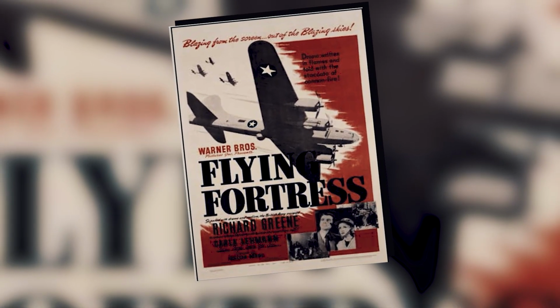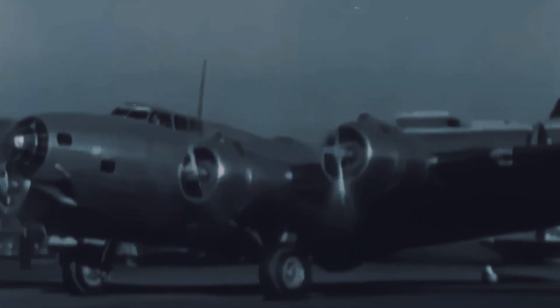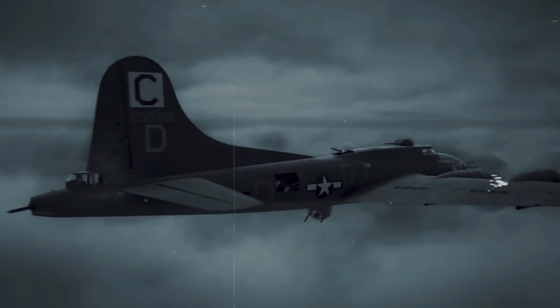When Boeing's new bomber lifted off the ground in 1935, few could have guessed it would become one of the most famous aircraft of the 20th century. The press quickly dubbed it the Flying Fortress, and the name stuck. At a glance, it was bigger and more powerful than anything America had ever built before. 4 engines, a long, graceful wing, and the promise of carrying war farther than anyone thought possible.